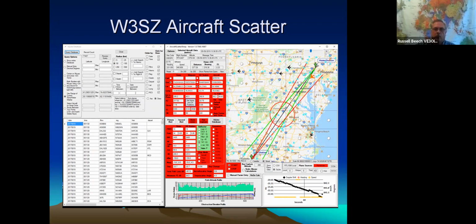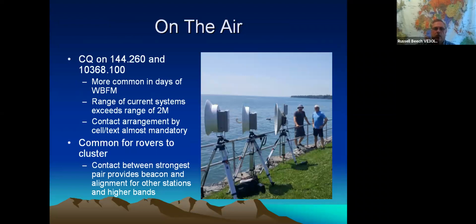W3SZ has done a very good tutorial on his tool. You'll have to find that on YouTube and explore that more if you want to take advantage of it. Once you get on the air, CQing is done on 144.260, as I mentioned before. And yes, people call CQ on 10.368.100, which is the 10 gigahertz calling frequency.